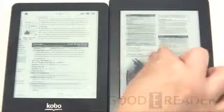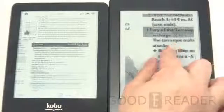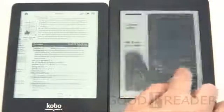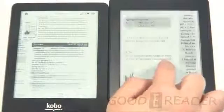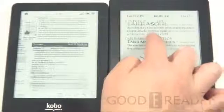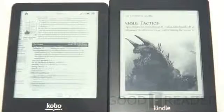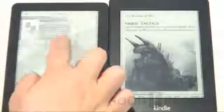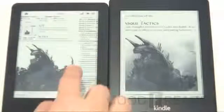On the Kindle, it's actually as easy as pinching and zooming. So it's a lot quicker to get to where you want to go, although there isn't that little mini map you can utilize to tell you where you are. I like that mini map for that exact reason. When you're zoomed in to a large degree, it gives you an indication of where you are in the document. Otherwise, you can get lost.